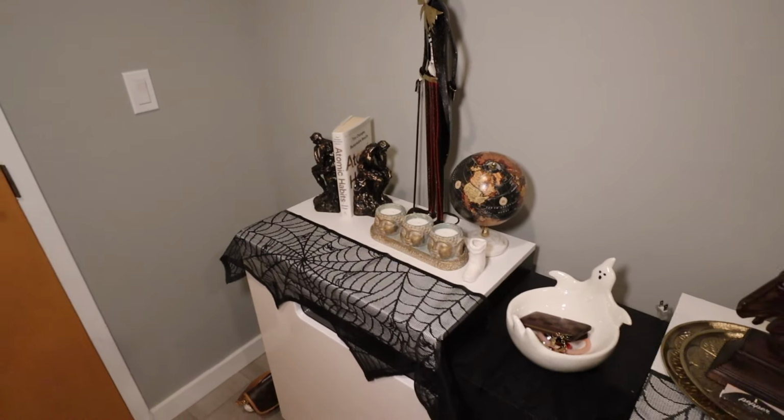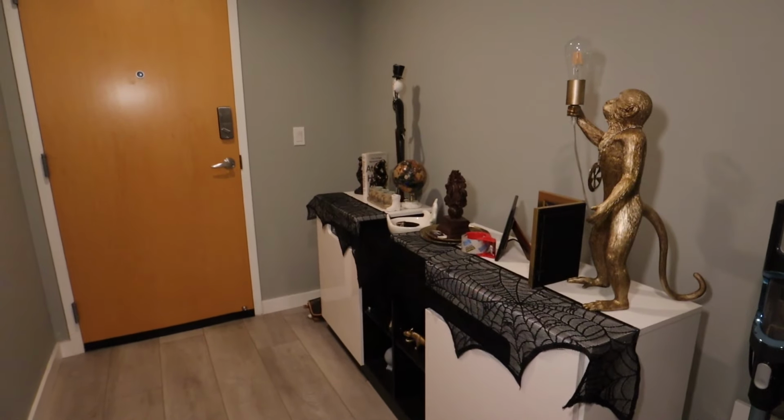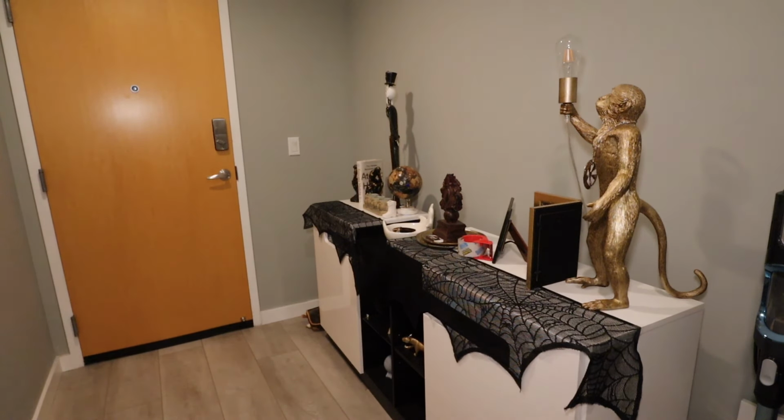Alright, so here's a look at the entryway. Took a little bit more trial and error than I thought it would, but I love how it looks. I love how it turned out. Like I said, still really needing a mirror here. We've got some obviously eclectic pieces by our front door, but I absolutely love it.